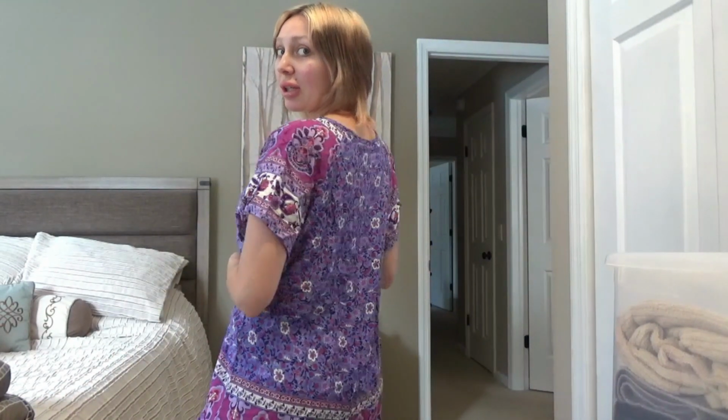I got this romper. I really like it. It is the bohemian style by Shein, made in China. It has two ties in the front. I really like the multiple purple colors.